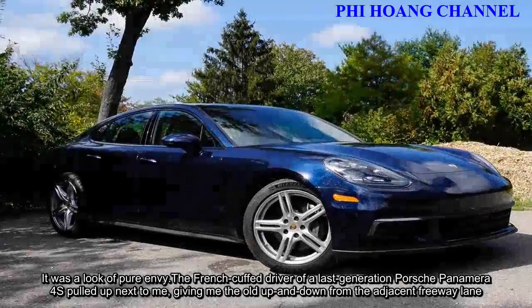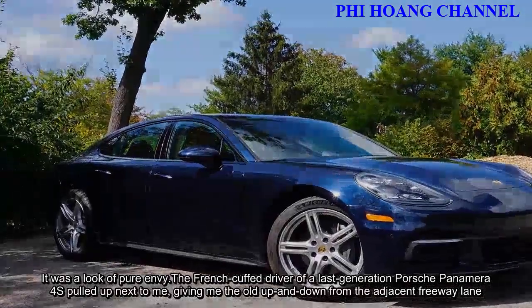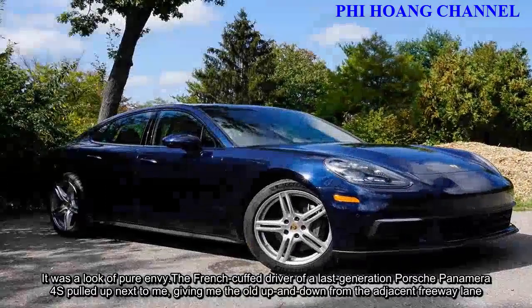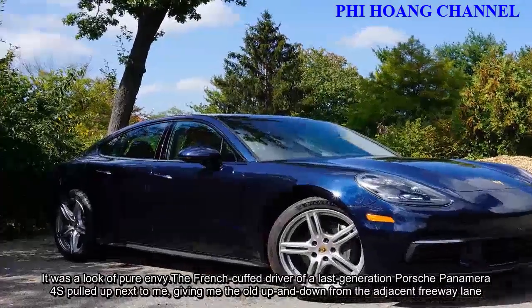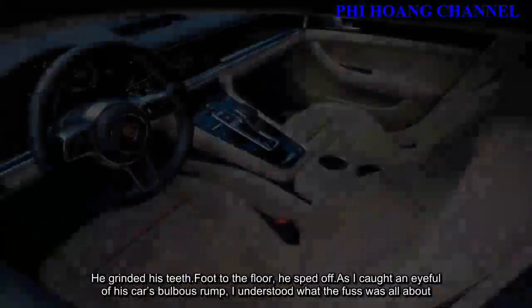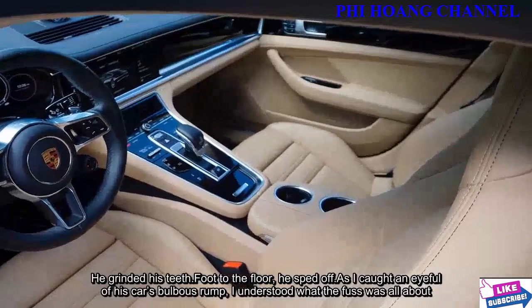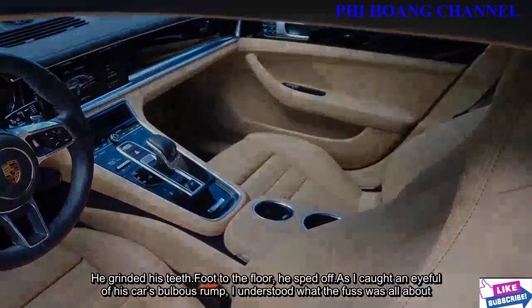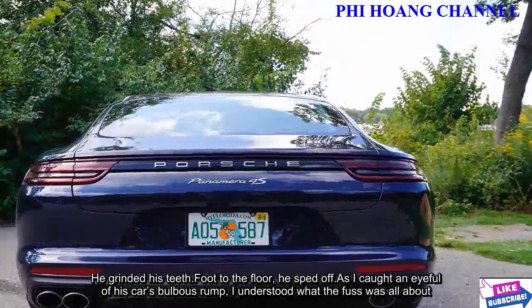It was a look of pure envy. The French-cuffed driver of a last-generation Porsche Panamera 4S pulled up next to me, giving me the old up and down from the adjacent freeway lane. He ground his teeth. Foot to the floor, he sped off. As I caught an eyeful of his car's bulbous rump, I understood what the fuss was all about. The 2017 Panamera 4S I was driving ruined his day.